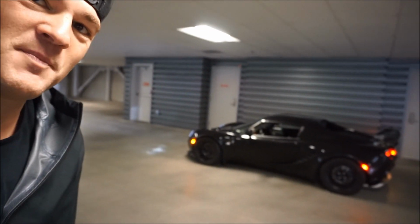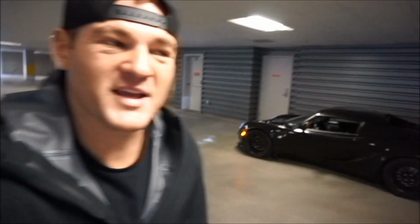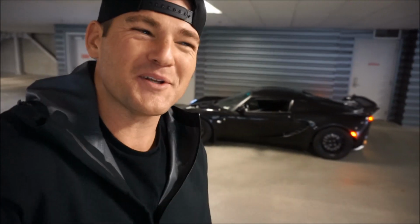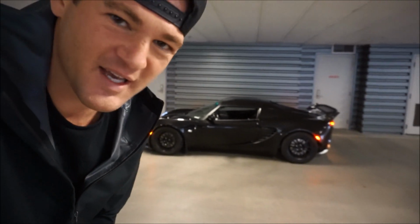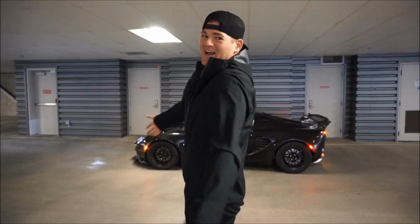A really good day. Over here is my 2006 Lotus Elise turboed. It is not an Exige, but it is an Elise, and they're pretty similar on body size. Why do I say that? Because body size is me versus that car.